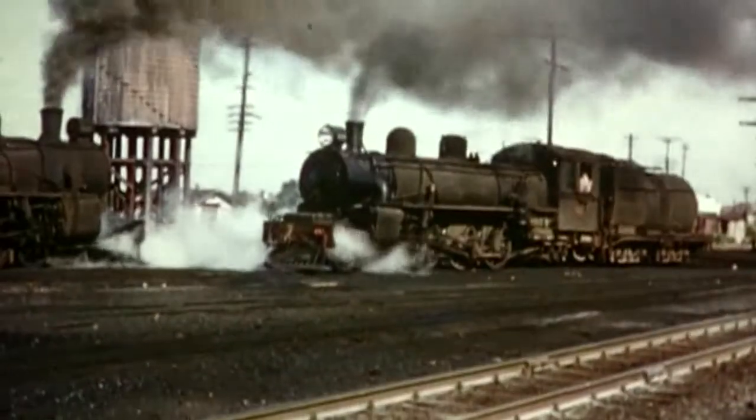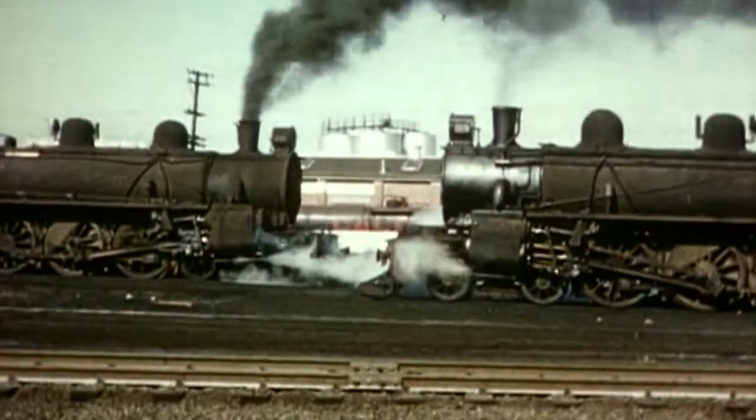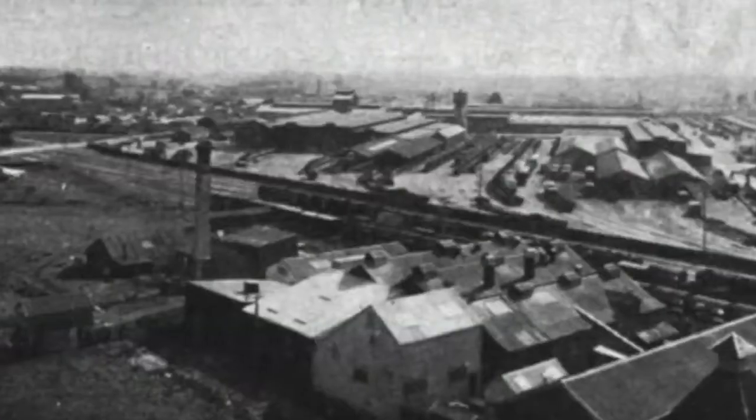As a boy, it was ABs and KAs that I mainly saw. And I guess I've got a secret little love affair with ABs. I think they're a stunning little engine. Wherever you went in New Zealand, there was always an AB shunting somewhere. The ABs always seemed to be doing the branch line work, and they were the most ubiquitous of the steam locomotives in New Zealand.